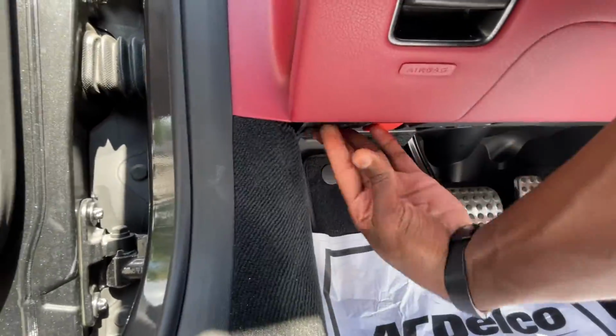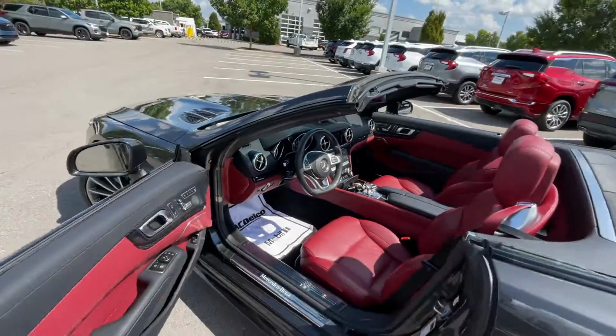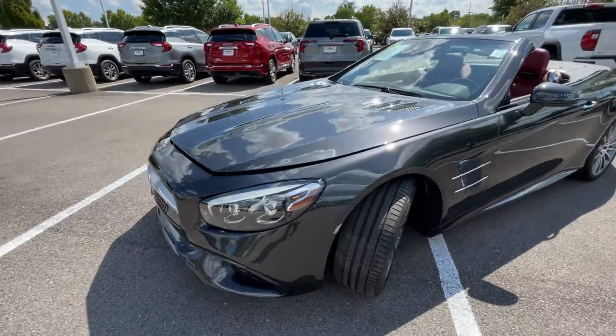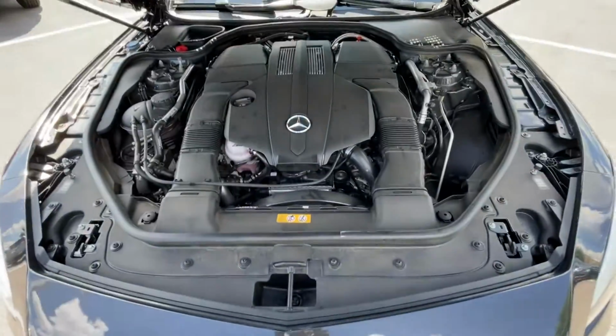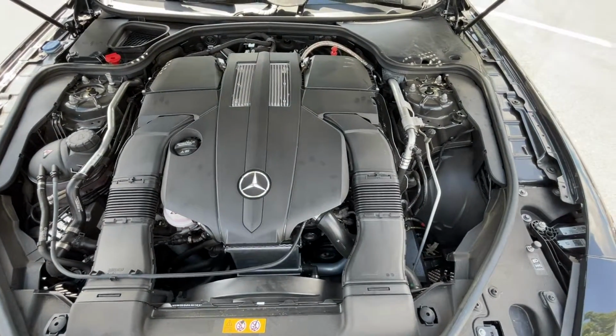Anyways, let's go ahead and pop this hood. Take a look. I mean, I can't get over just the presence this car has. It's just sitting here purring in park. And I'm gonna give it some when we take it out on the test drive. But there's the engine bay there.